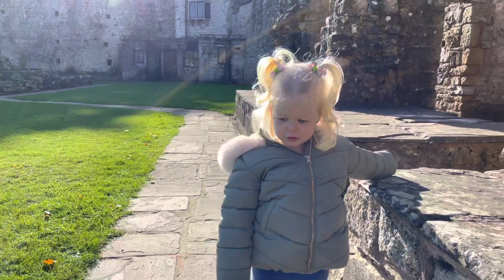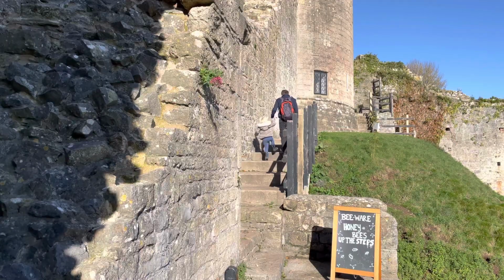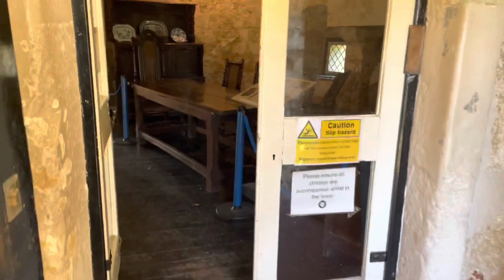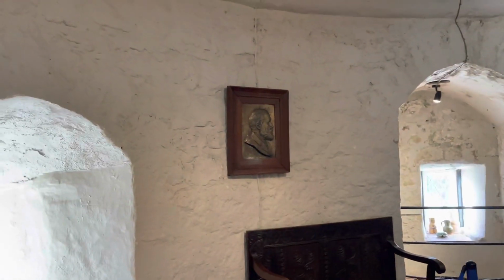Should we go inside the turrets? Let's go. Henry de Bohun, Earl of Hereford, built the incredible stone keep in 1221. Oh, we've made it. Should we go on in? What have we got? Wow. The keep is four stories high and was very much used as a residence.